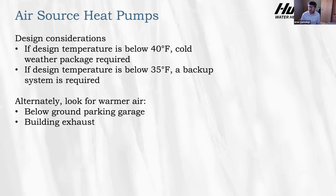So air that comes into the below ground parking garage is going to get warmed by that. It's going to be above this 35 degrees for the most part, unless you're pulling a heck of a lot of air from a very small parking garage. And you're going to be able to use that. So that will work even if the air temperatures outside are colder. Now, this has several advantages.